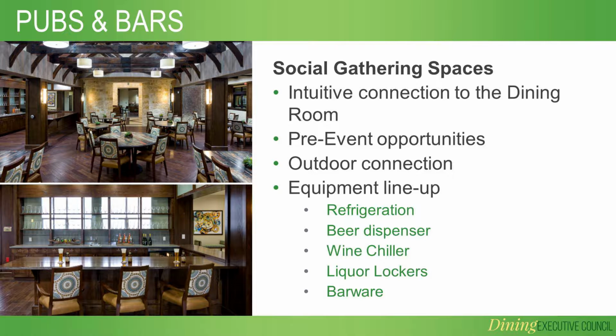At one of the communities that I participated in the design for, we visited a few weeks ago, and the chef reported that he has a handful of gentlemen that prefer to sit at the bar in the morning to eat their breakfast while they read the paper or watch the news on TV.